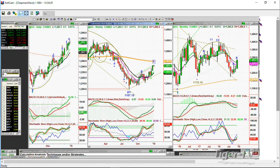And at the same time, I'm looking at silver. Now, we've seen so many times over the last 12 to 18 months that silver doesn't participate. But then when it does, I don't like what I'm seeing here.